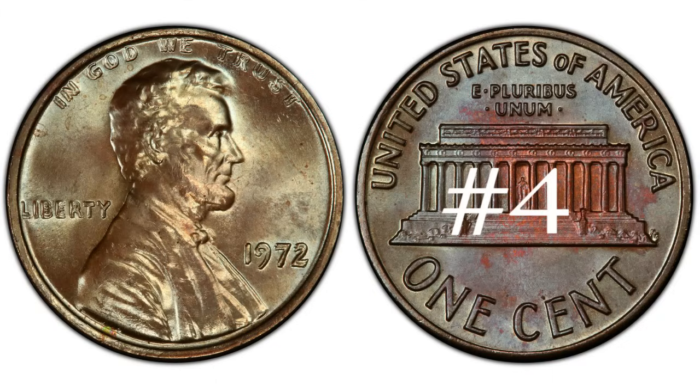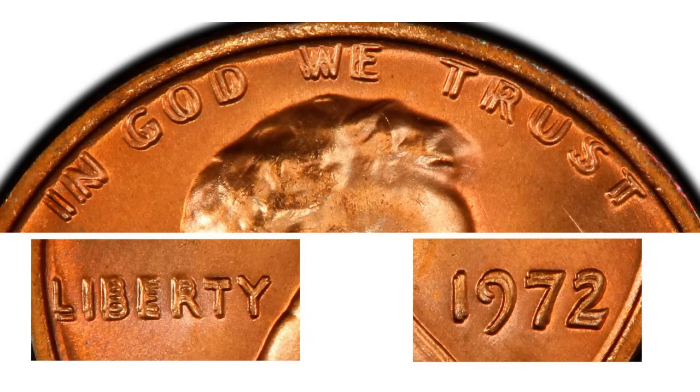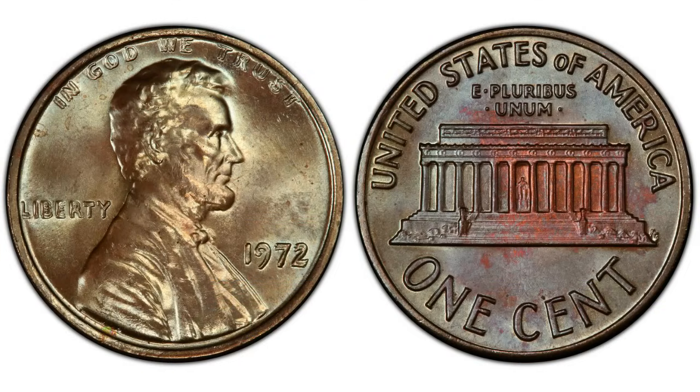Number 4 is another DDO on a newer penny. It is the 1972 DDO or double die obverse penny, designation FS 101. The doubling on this penny is drastic and can be seen with the naked eye on Liberty, In God We Trust, and the date. It is a very pricey variety. The reason it's on our list on the 4th position is because we're looking at coins you can find in circulation. In high grades, this penny is worth over $20,000.